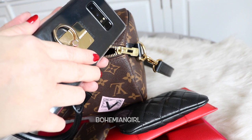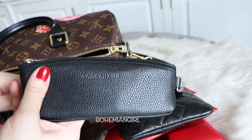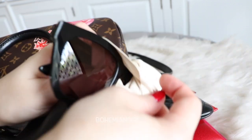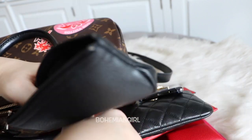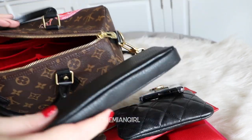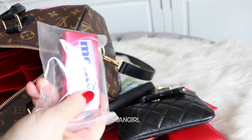And next is my phone. It's the big phone, Samsung Note 8. That's my phone. And my Sunnies, this is the Longchamp pouch. And I'm bringing my Gentle Monster Sunnies with me. I only bring one because I usually bring a few Sunnies with me, but I only end up wearing one of them. So this time I'm trying to pack as little as possible for my standard. And next, my wet tissue and my tissue, my mint.